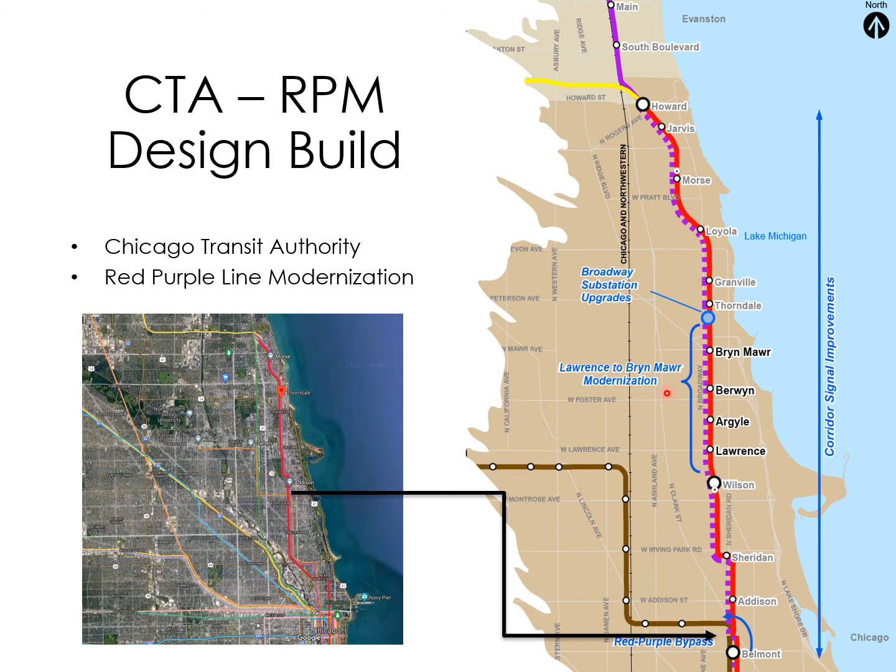The reason it is called modernization is that the entire structure between Wilson and Sheridan will be replaced by a post-tension segmental box girder. So it would look really nice when the project is completed. And the other main portion is down here where you see the Red Purple Bypass. So you may ask, what does this actually mean? I'm glad you asked. So let's check it out.